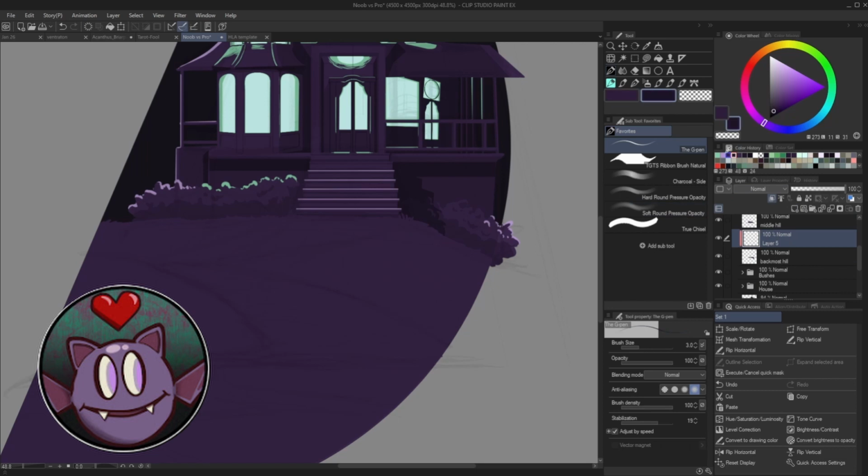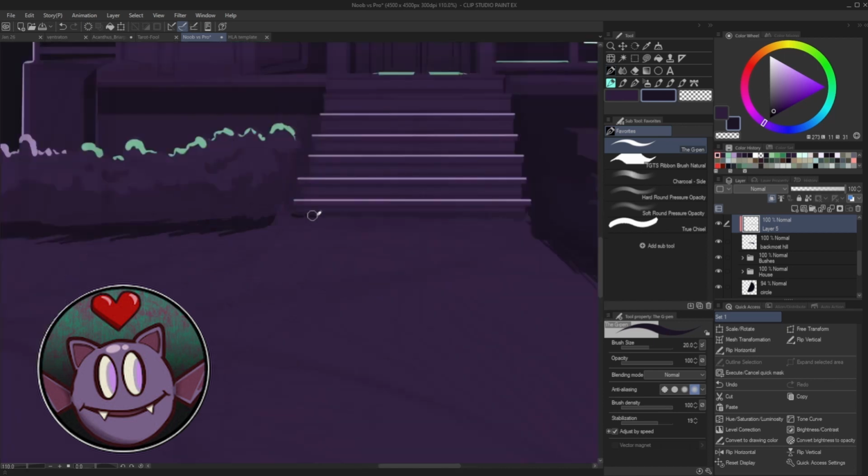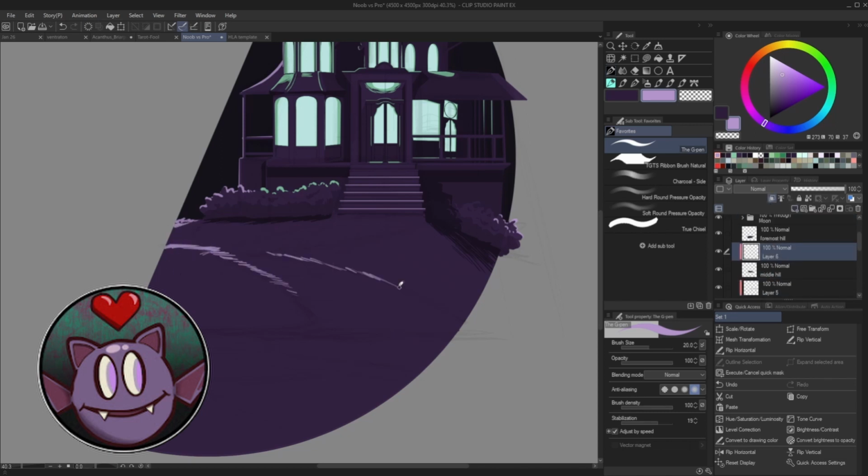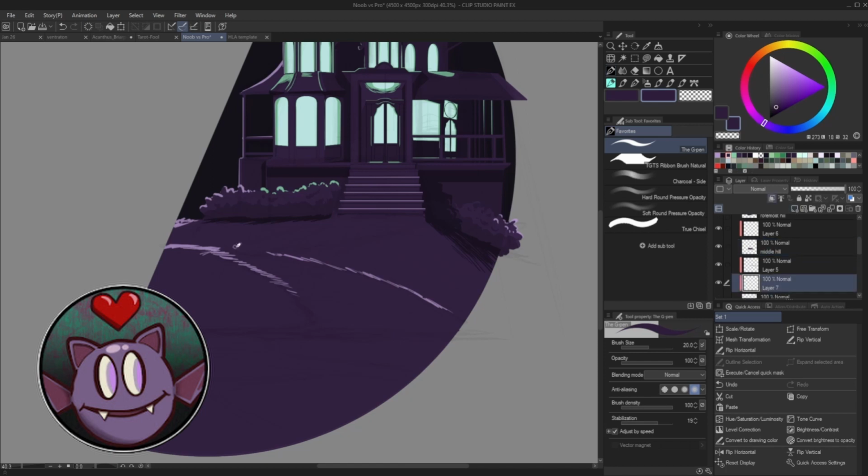Right. Are we finally getting to the grass in the foreground? Told you it was half an hour, and like 5 minutes of that is not the house. Right? Yeah, I mean, the house has a lot of details and a lot of shading because of the extra lighting caused by the windows and stuff.